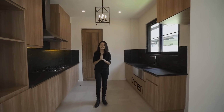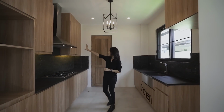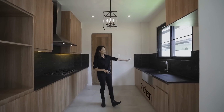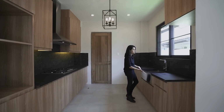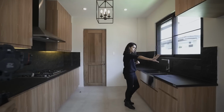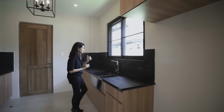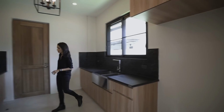How nice is this kitchen? So you have counters on either side, lots of storage, and then your sink. Look at this gorgeous stainless steel sink and faucet. You have your provision for your refrigerator over here. And let's look at the side.